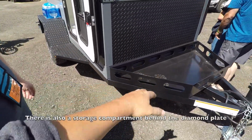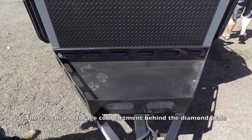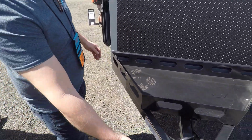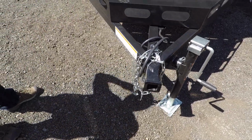You got some storage area up here too. Yeah, nice little aluminum storage tray. That's an optional piece. Put your bikes here, put your bikes there, whatever, or off the back. There's also a receiver off the back bumper. Oh, nice. I don't know if you noticed that, but it's back there.